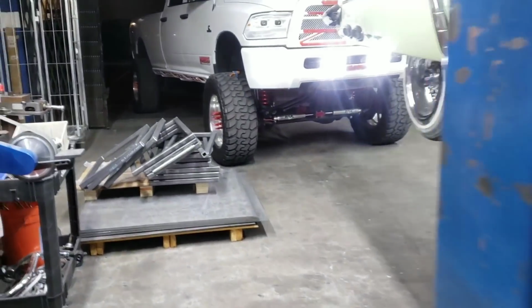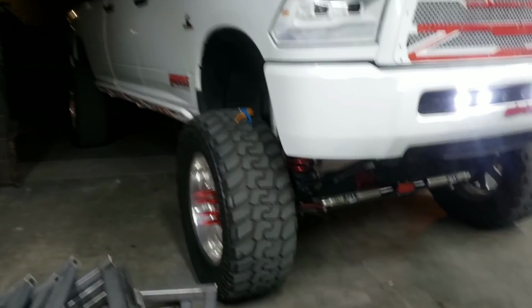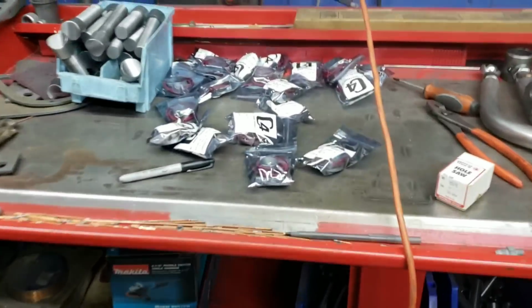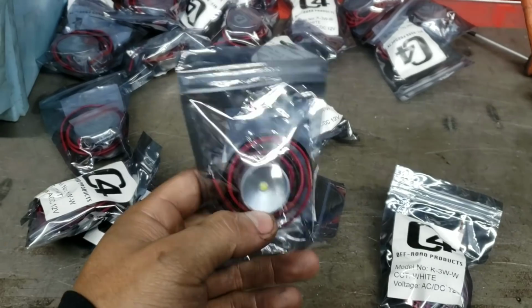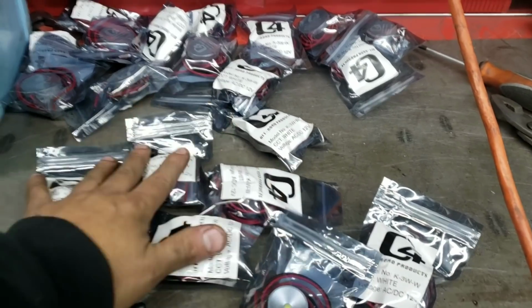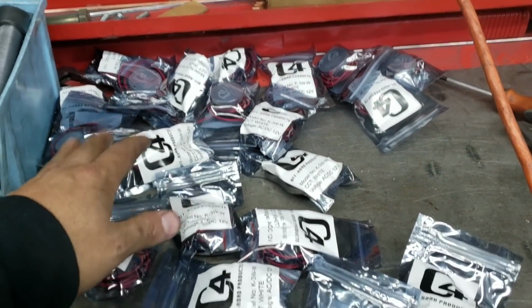Me and him had a little powwow, don't mind the lights on. We were testing something, trying to figure out where we're gonna put the lights from C4 on my personal truck. I got 20 of the LED light pods. These guys are, I think, $24, $25 a piece. I got 20 of them here. And big shout out to C4 for taking care of me on these. But we are trying to figure out where I'm going to put these.